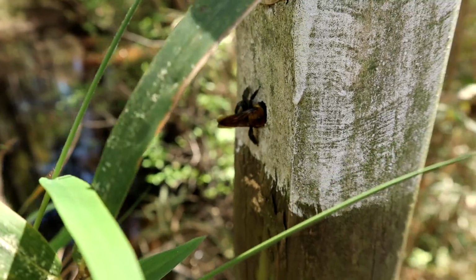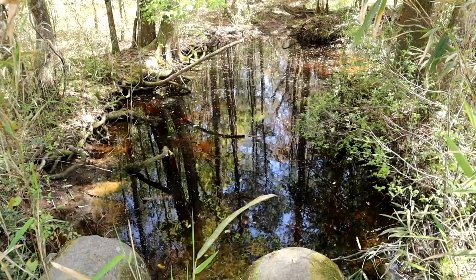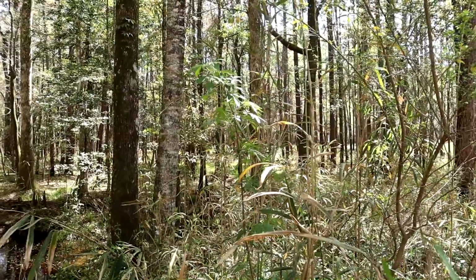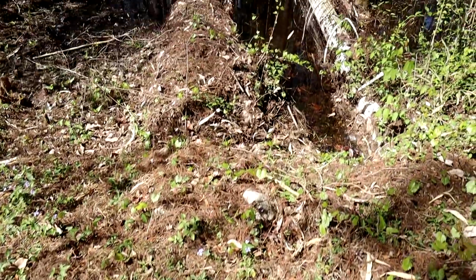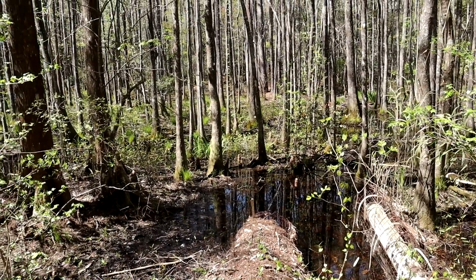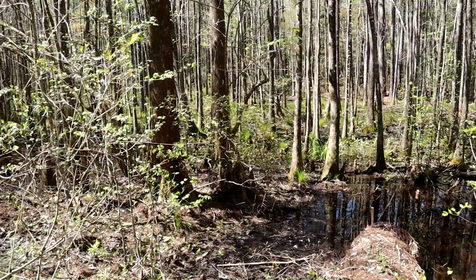Yep. Definitely looks like a good spot for an alligator. It's so quiet and peaceful through here. Oh, I see where the water's coming from. It's coming from the swamp. I'm surprised they let it drain that much. Water's pretty low.